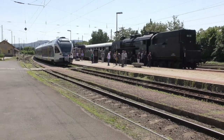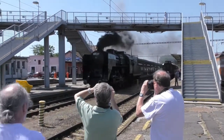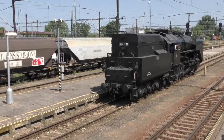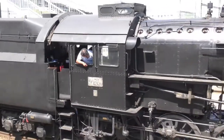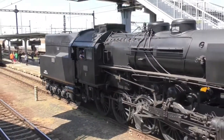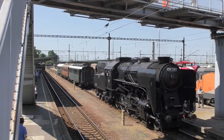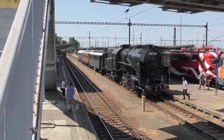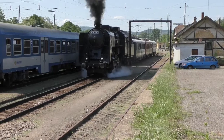This is the Hungarian border station of Zob, and it's only a short distance across a bridge spanning the river Danube before reaching the Slovakian town of Štúrovo. At Štúrovo, the locomotive made a rapid run round the train. The final look at number 247 is of it making a slow repositioning move.